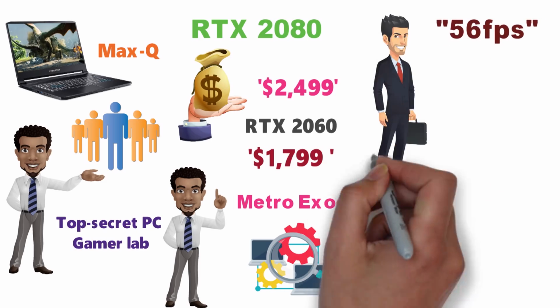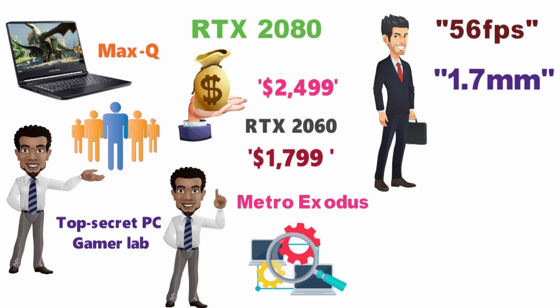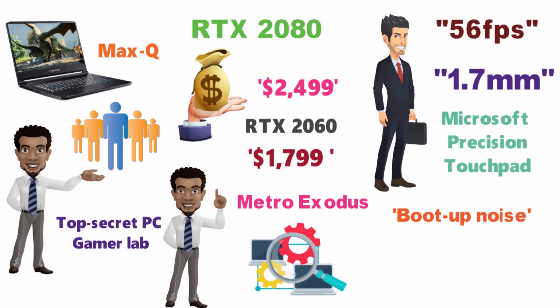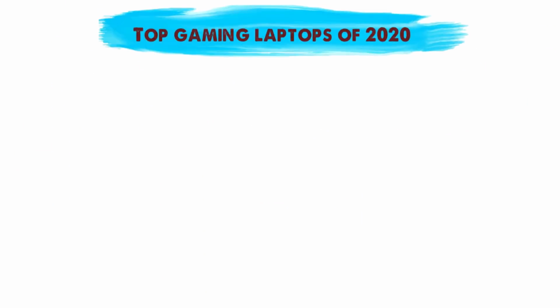And while it's doing so, you get to experience the luxury of its deeply satisfying 1.7mm keyboard travel and a Microsoft Precision touchpad that we surprisingly don't hate. Despite its terrifying default boot-up noise, the Acer Predator Triton 500 is one for the books. So that sums up our top gaming laptops of 2020.